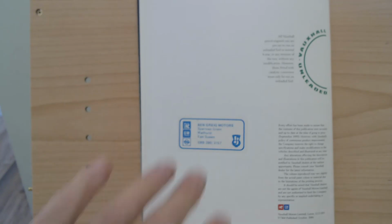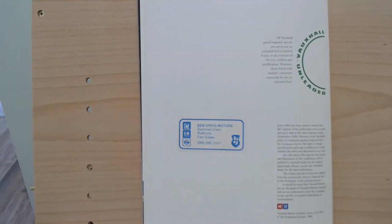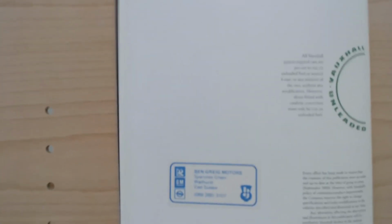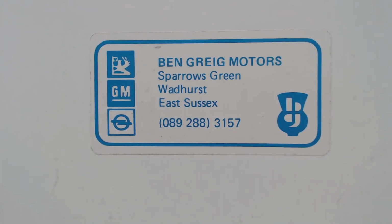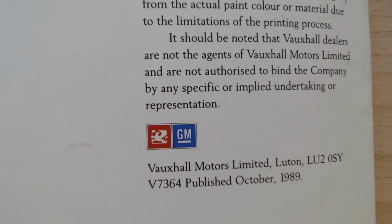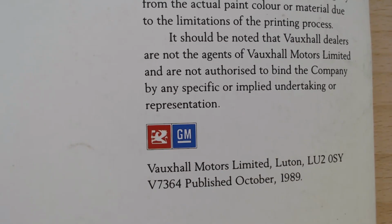And then the back page over here is just telling us that they all can run, or all the petrol models at least could run on unleaded fuel. And we got a dealer stamp on this one actually. It came from Wadhurst in East Sussex. Wonder if that is still around today. And at the very bottom we've got a little date here. The brochure itself is October 1989 for the 1990 model years.